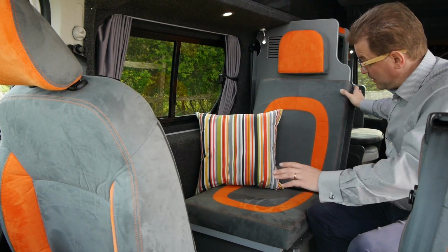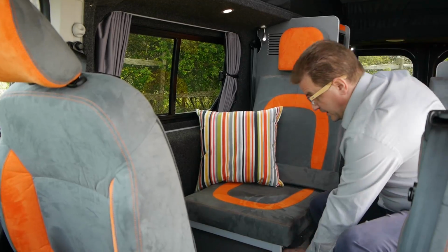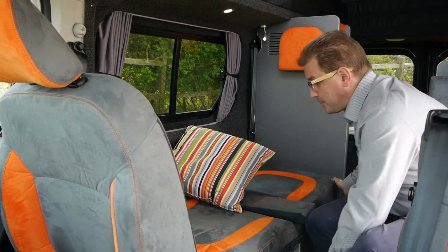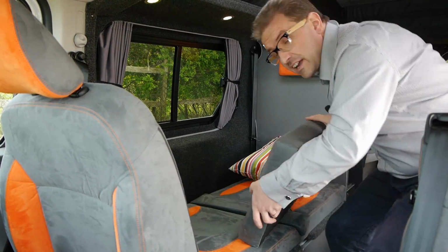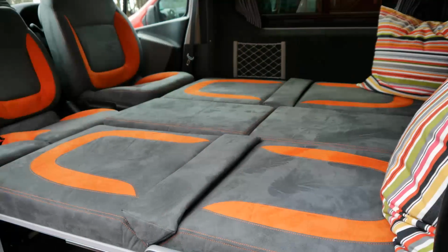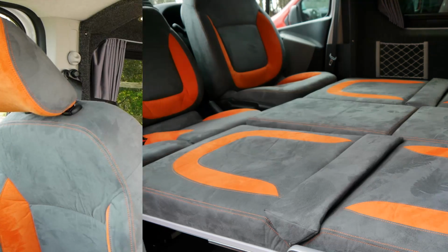Now come the night time, these 2 seats fold down either into 2 single beds at the flip of a lever, or with the addition of this central panel, it makes a king-size double the full width of the van. So that really is an excellent bed.